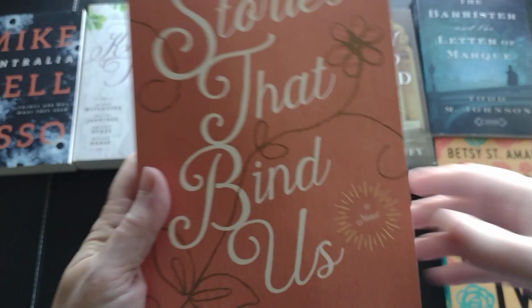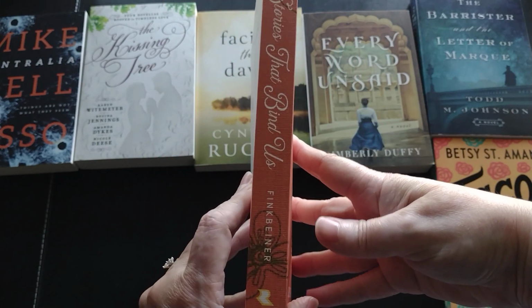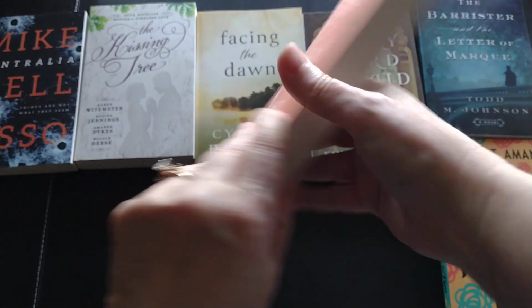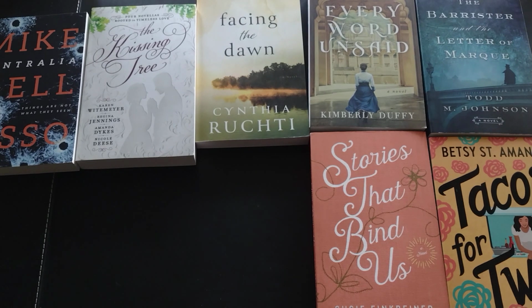All right. Then I have Stories That Bind Us by Susie Finkbeiner. This is a Revell, and this is a general fiction, women's fiction, most likely. And that one was also in the surprise box. Now, I haven't read anything by Susie, but I did see that she has a new release out in June or July of 2023. I can't remember which one it is, but she's got a new release coming out. And it's a historical fiction, if I remember correctly.